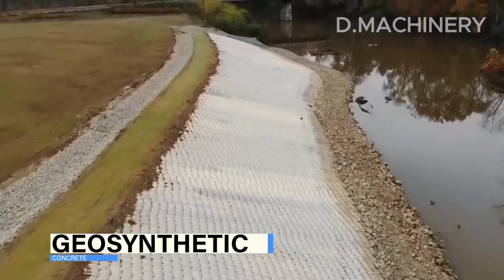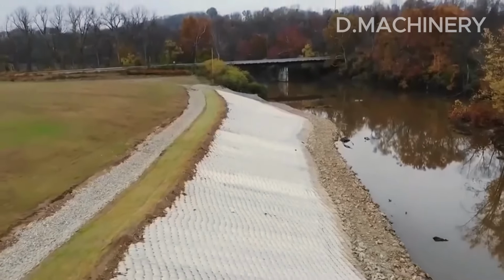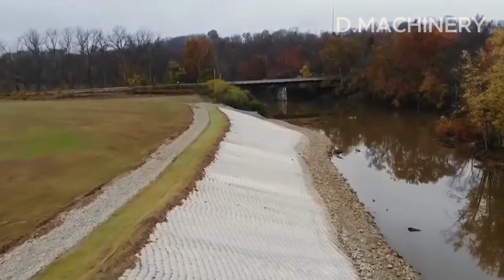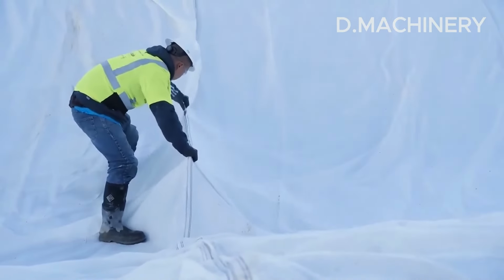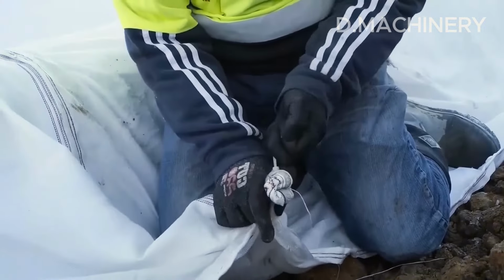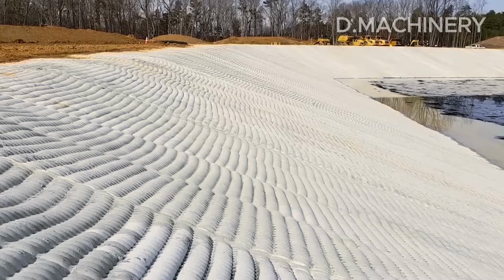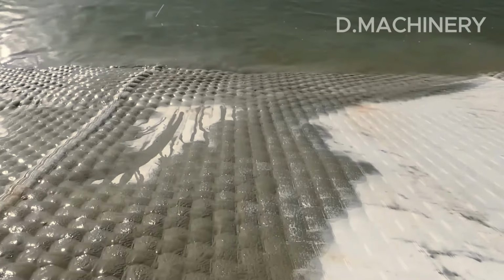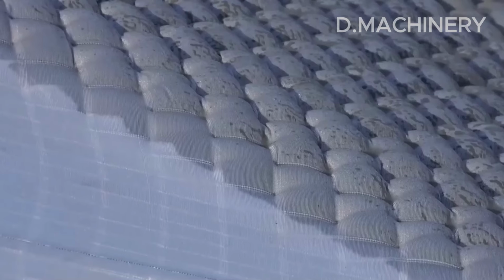Geosynthetic concrete. Geosynthetic concrete is often used to address erosion problems along riverbanks. This geosynthetic concrete mattress is made from a material consisting of 2 layers of polyethylene geotextile sewn into a honeycomb-like three-dimensional structure. It was developed to replace conventional concrete construction methods, which are considered to have some weaknesses such as inconsistent specifications, long work durations, complicated methods, and high costs.